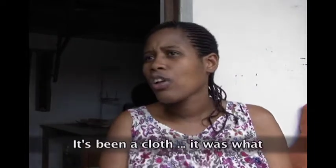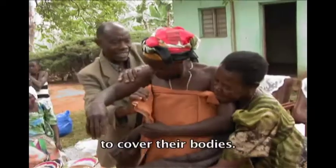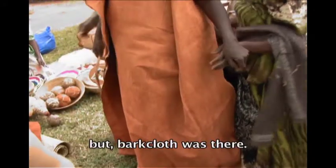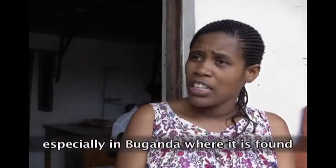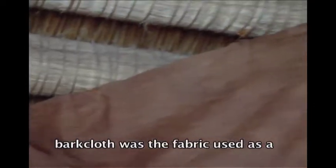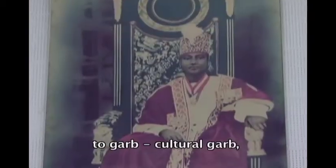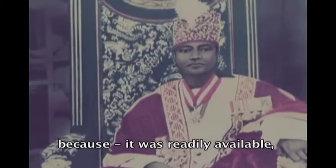It was the first cloth for man to cover their bodies. With the coming of foreigners who brought in cotton and every other thing, but backcloth was there. And in all cultural material, especially in Buganda, where it is found, backcloth was the fabric used to divide rooms in a house, to furnish houses, for ceremonial garb.